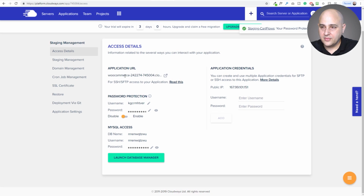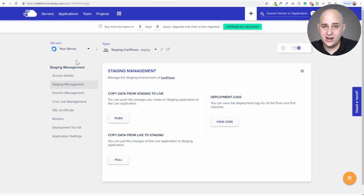Okay, now that's done, and you get a unique temporary URL that you can work off of. I just love their staging feature. Now here's an option that says staging management. This was not there when we were looking at the normal app. And check this out. So you can copy the data from staging to live.